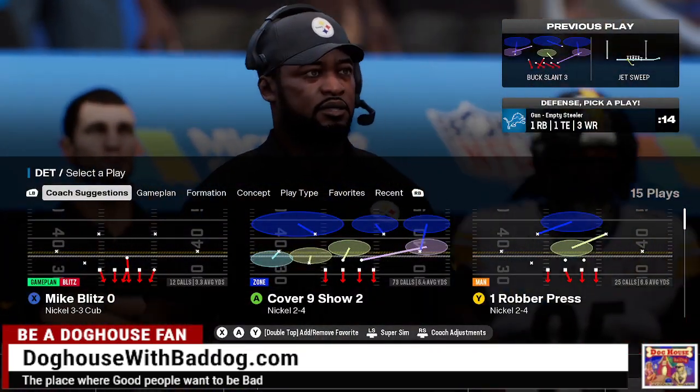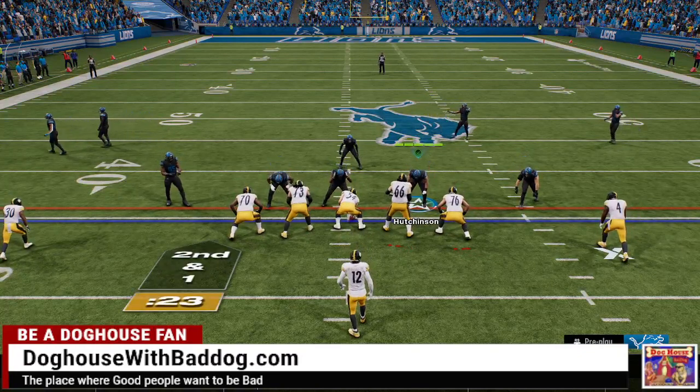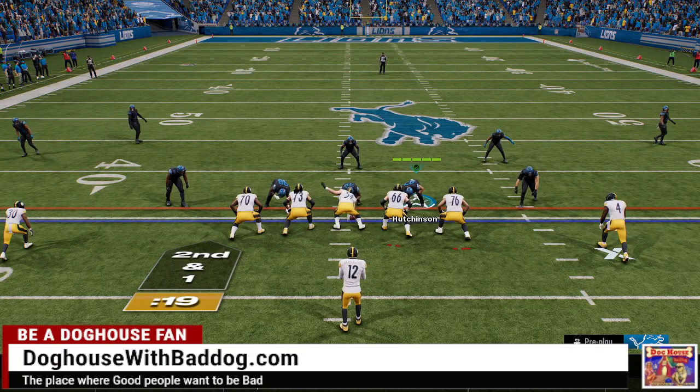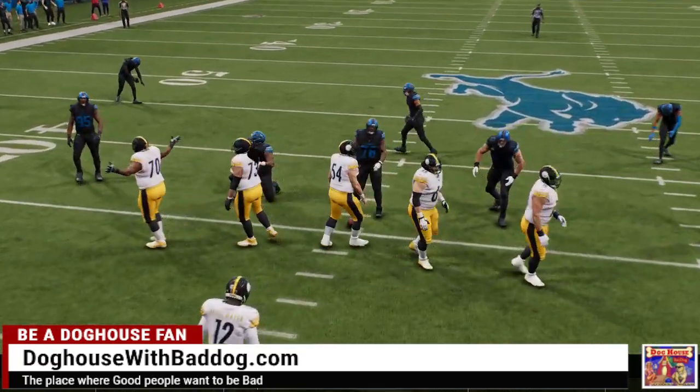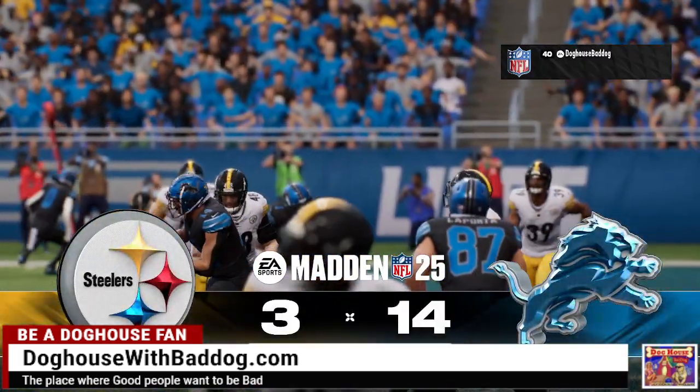Well, it's time for them to be good teammates right here. What I mean by that is possess the ball for a little while. Get at least 2 first downs. Give their defense a chance to settle down a little bit after they give up a touchdown. After one, a 14-3 ball game.